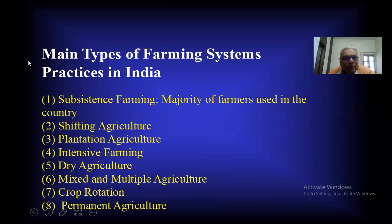So the main types of farming system practices in India: subsistence farming, which the majority of farmers in our country India use; shifting agriculture, plantation agriculture, intensive farming, dry agriculture, mixed and multiple agriculture, crop rotation, and permanent agriculture. So there are 8 farming systems adopted in India.